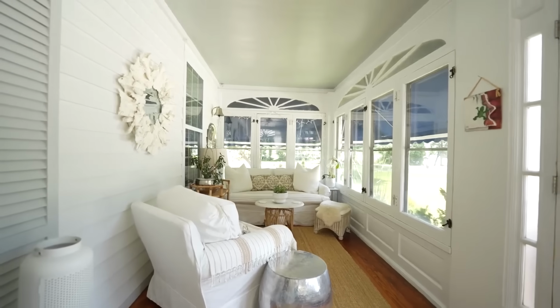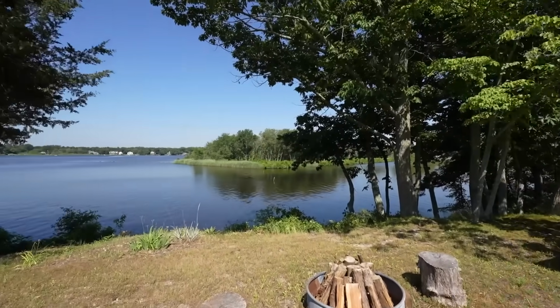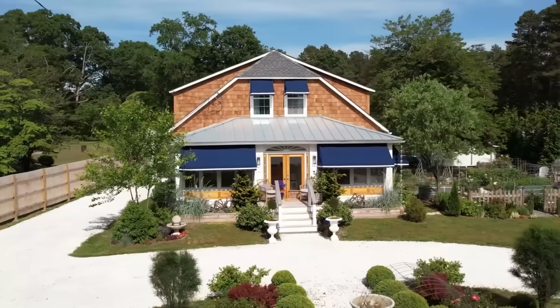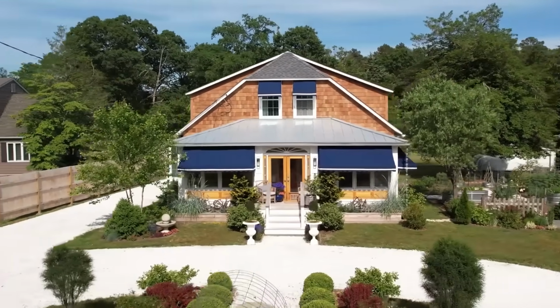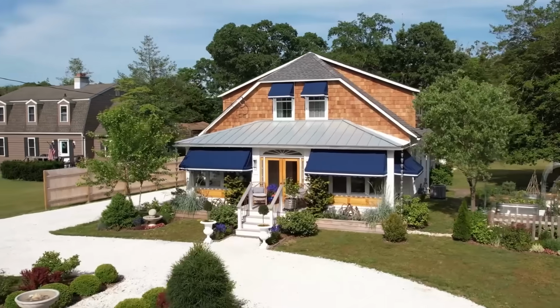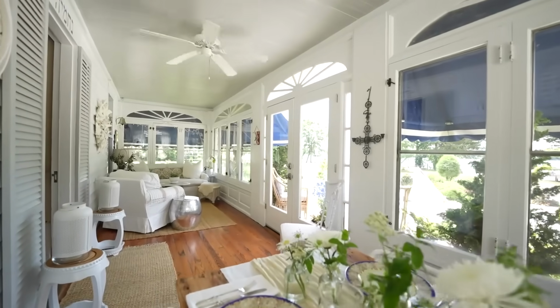I love the river views that we have. I love the unlevel floors and the plaster walls. I'm just completely enamored with this house, and so happy to be able to share it with you today. This house is a 1900s captain's cottage, and what caught my eye many years ago was the porch. It's a glassed-in front porch, and it has these long eyebrow windows over each of the big bays of the windows, and that's what first caught my eye.